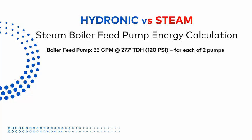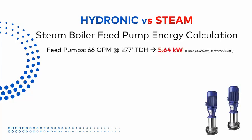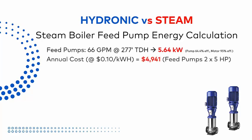Plugging that into the same calculations we used before, we determined that our feed pumps each require 2.82 kilowatts to feed water to the boiler, or 5.64 kW for both. Again, assuming 10 cents per kilowatt hour, those pumps will cost $4,941 a year to run continuously.